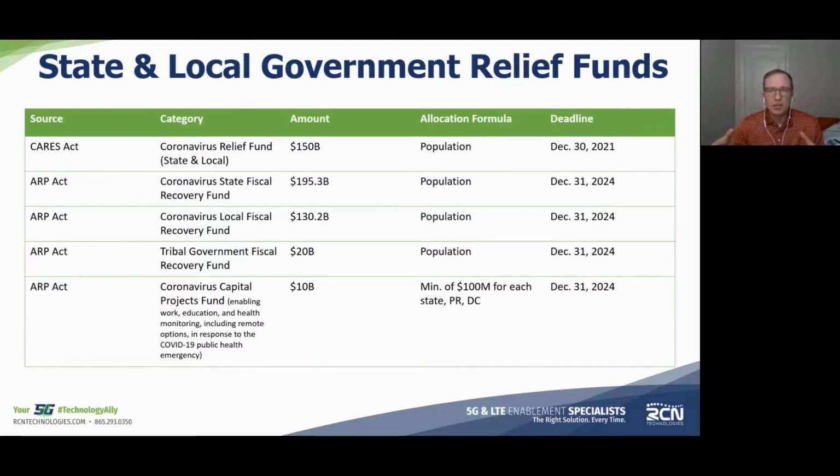Now, what's different about the ARP funds is that every city and county or local government should be receiving some of these funds. Now, the CARES Act was a little bit different because only cities and counties that were over 500,000 got direct payments, and then the state had to decide, the legislature of each state had to decide, if they were going to divvy out some of their funds to the other local governments. But in the ARP Act, it did provide for every city, county, state, municipality, and tribal government to receive some funding.